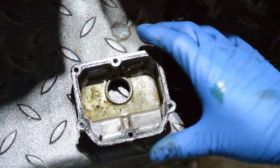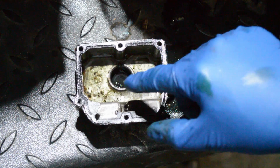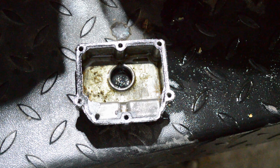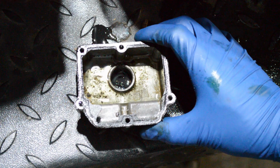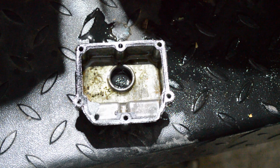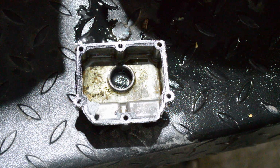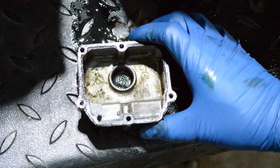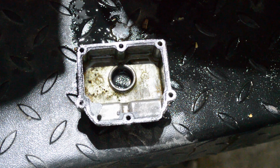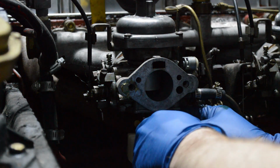Yes, here's the problem. You can see as I kind of shake this around, you've got all the crud in it. One of those little bits probably got lodged in somewhere that it shouldn't have. You can see there's obviously gunk, so it's pretty clear to me that the needle valve was not able to close. So I'm going to take it out, just clean it out, obviously get rid of the crap that's in this carburetor. And if you haven't recently replaced your fuel filter, now is probably a good time. I just changed the fuel pump, so that's probably where some of this gunk came from. To get the float bowl off the carburetor, you're going to want to take the floats off.